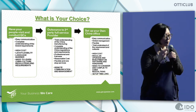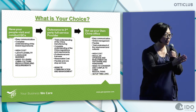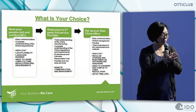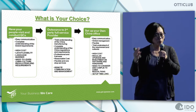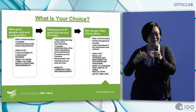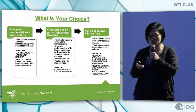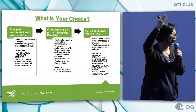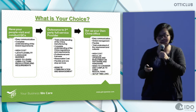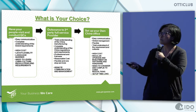You need to find somebody you trust. You may send the best staff from your country to China. But the point is, do they like to stay in China? Can they adapt to the culture? That is a different issue. Of course, you need to pay them high in order to send them to China to work for you, to set up the office for you.